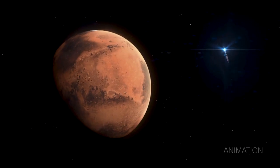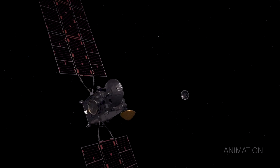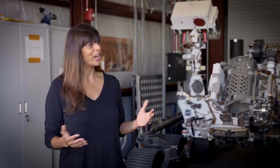My responsibility is to bring back those samples so that we can answer the highest priority science questions to try to understand how rocky planets form and evolve and form potentially habitable environments.